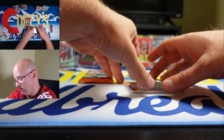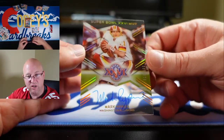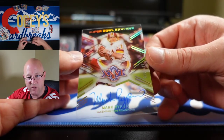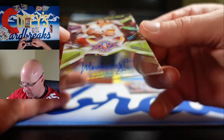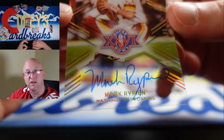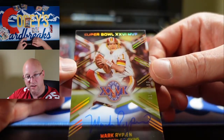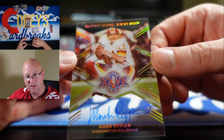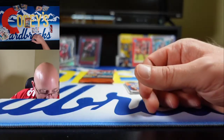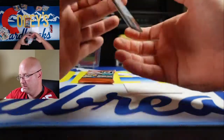This is unexpected. Oh wow. We got a Mark Rippon. Acetate Super Bowl 26 MVP autograph, numbered to 100, and it is on card. What a pretty signature, Mark. Thanks for taking the time. We appreciate it. It's nice. So that is a nice looking autograph right there. Mark Rippon. Whew. Glad I waited for that one.